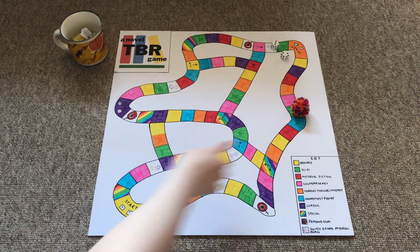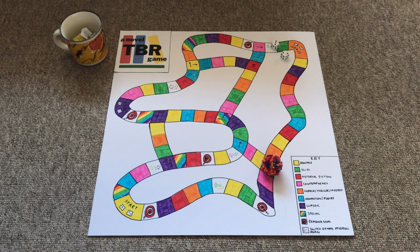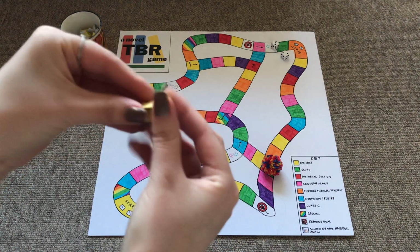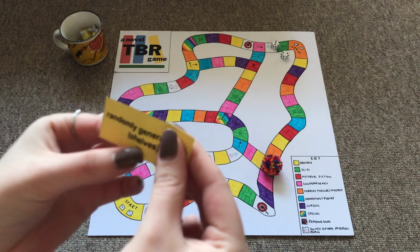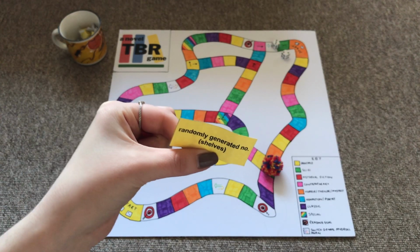5. 1, 2, 3, 4, 5. A rainbow square, exciting. And the prompt: a randomly generated number on my bookshelves.